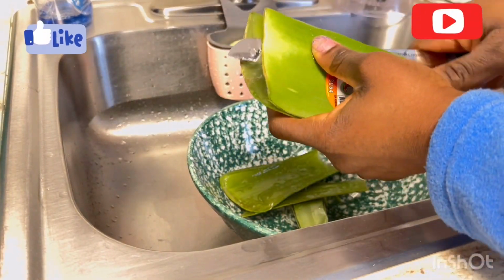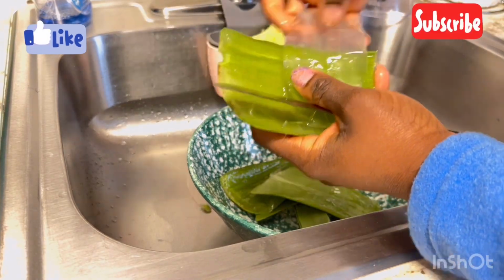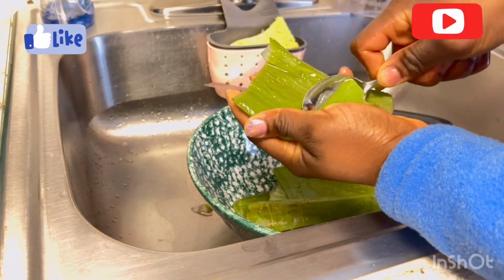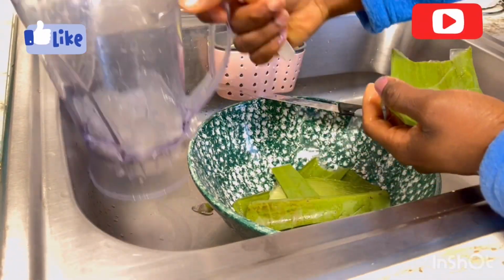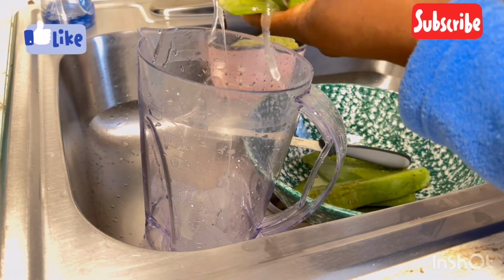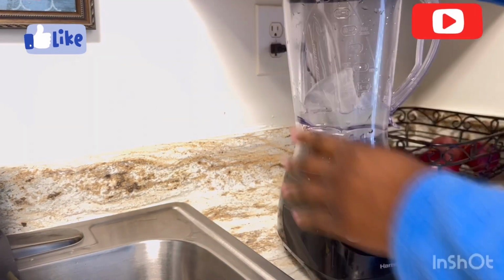So what I do is cut it into two and then take the slimy part, that's the one that we need, and then throw away the peels. Yeah, make sure to scoop because we hate wasting stuff here. So I put them in my blender. When I'm done scooping all of it, I then go ahead and blend it.